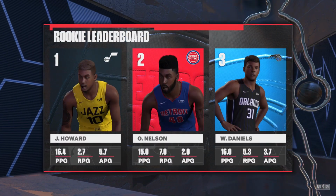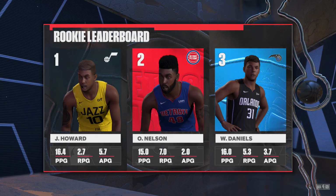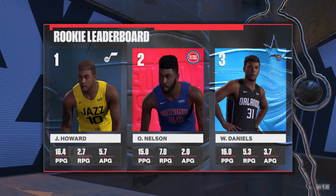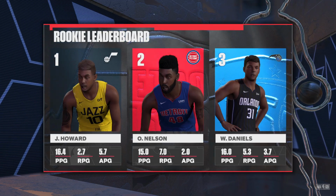All right, now I think we should check out the Rookie of the Year race. These rookies are off to a great start. Never easy for the young dudes, adjusting to the speed of the game and the size in this league. Yet these days, rookies seem more prepared for the jump than ever before.